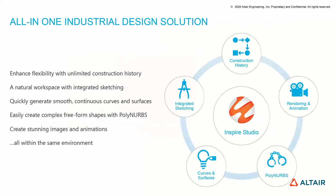As I said before, we strive to enhance flexibility for our users, and a lot of our customers are used to a lot of changes in their ideas, and they want to be able to implement that as quickly as possible. So we have provided a lot of different ways to create your designs, bring your designs into shape with not just the construction history part of it, but some new really cool things with the integrated sketching, some new tools with the curves and surfacing, and also our very famous PolyNURBS, wherein you can just do a lot of organic shapes, especially if you're working with optimized geometry, if you already know about structural optimization, or you're also doing some shapes for jewelry and so on. So you can still leverage the PolyNURBS aspect of that.